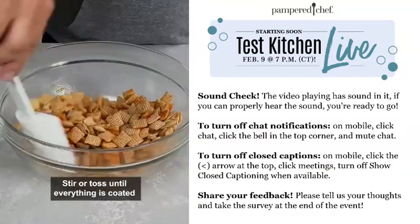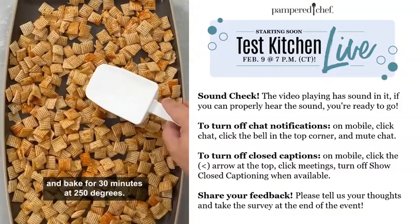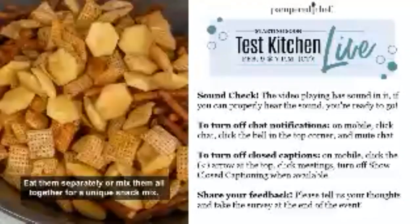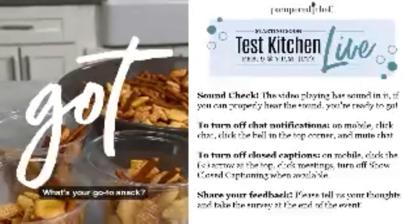Stir or toss until everything is coated, and pour them onto a baking sheet or stoneware and bake for 30 minutes at 250 degrees. Eat them separately or mix them all together for a unique snack mix. Perfect for that last minute addition to your football spread. What's your go-to snack?